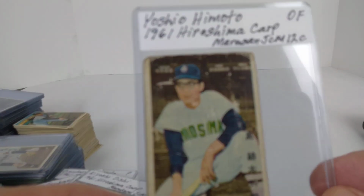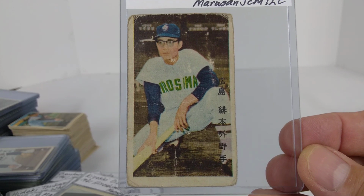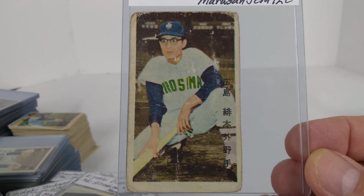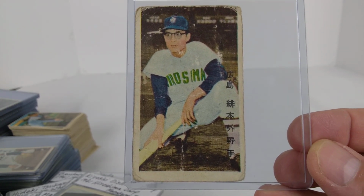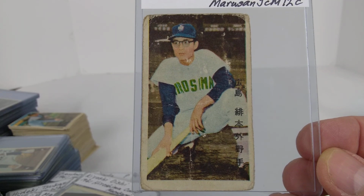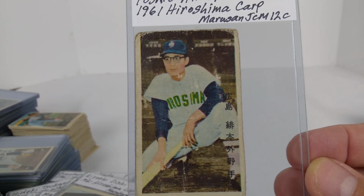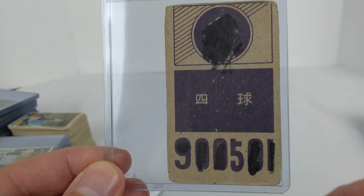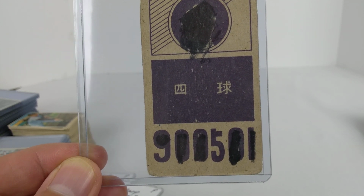JCM 12C, Yoshio Himoto of the Carp. I got 3 cards of this photo. They were all 3 different sets. 2 of them, the coloring is different on the socks, uniform, and hat. And the text on the other 2 is moved up. This one's down to the right. But this is 12C, Marusan, the manufacturer, 1961. This card is not listed. See, it also had some creative artwork added to it, but number 900-501.